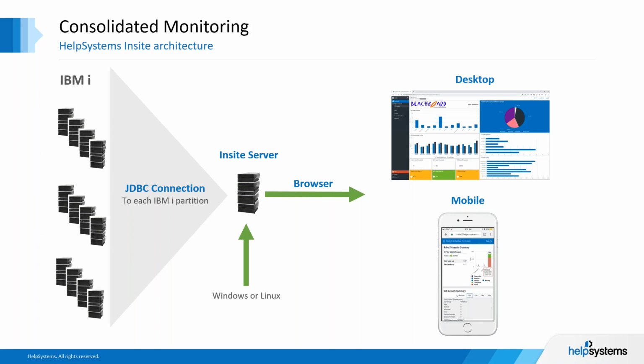So the idea is that you will provide a Windows or Linux VM to actually install and configure the Insight HTTP server. And today you're going to see how the connections are made back to your various IBM i, and I'll mention non-IBM i partitions, because the Insight technology supports more than just IBM i running on Power. We've got a number of our non-IBM i products accessible from Insight as well. So a JDBC connection is established. The desktop interface, of course, is through various browser technologies, and the mobile view is also based on browser. So for instance, if you're working on an iPhone or an iPad, you'd be using Safari.